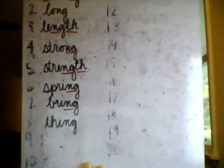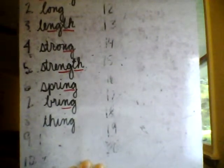Number 8. Thing. One syllable. A noun is a person, place, thing, activity, or idea. Think to spell Th, I, ng. 5 letters, 3 sounds. Spell thing out loud with me. Thing. T-H-I-N-G. Thing. We're going to mark thing like this.